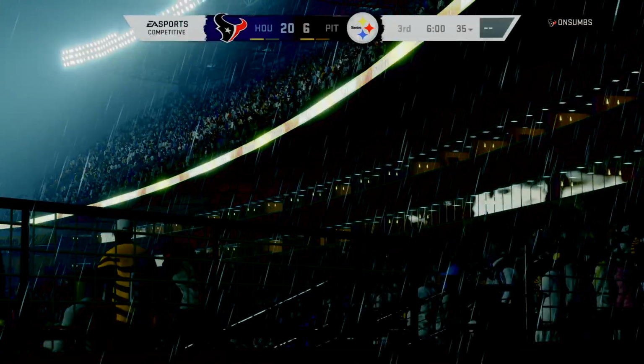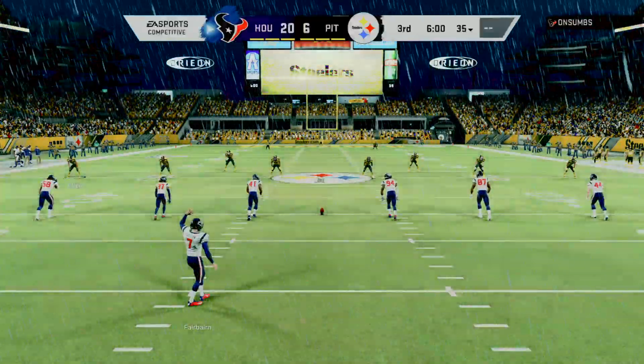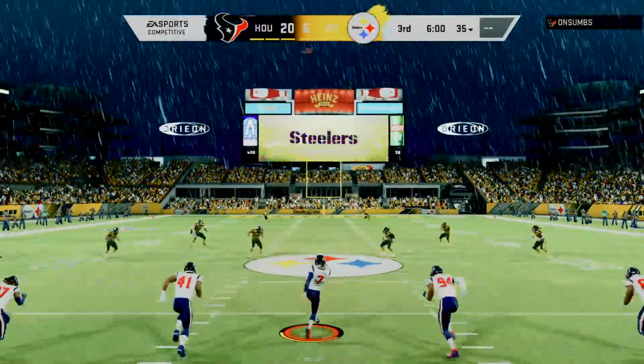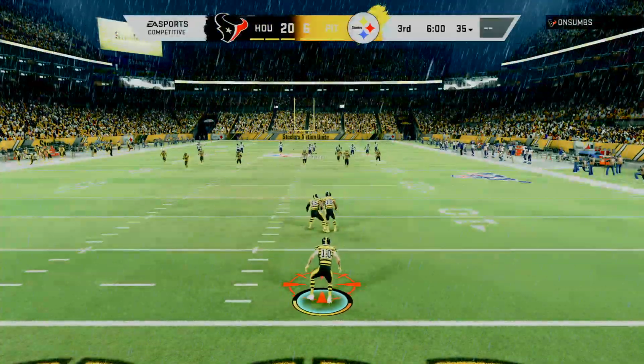So we have come to halftime in what's already a 2-touchdown game. As we send you to Orlando to check in with Jonathan Coachman at our EA Sports Halftime Report.